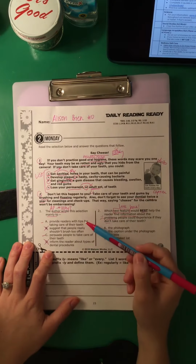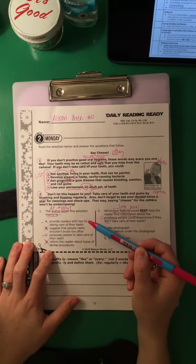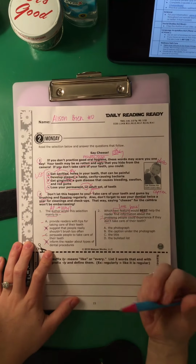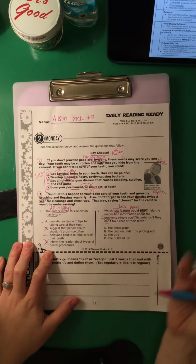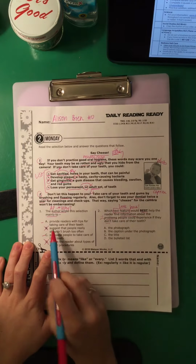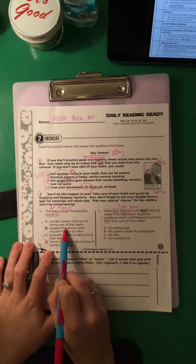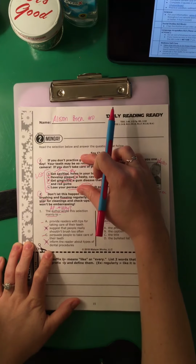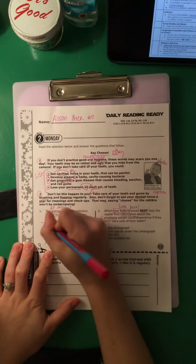So I've got it narrowed down to 2 of them. "Provide readers with tips for taking care of their teeth." "Persuade people to take care of their teeth." So if I've got it narrowed down to these 2, I need to think about the whole selection. Did the whole selection give me tips for taking care of my teeth? Well, no, because a really big chunk of it was telling me about what would happen if I didn't take care of my teeth. So I don't think that's actually the best answer.